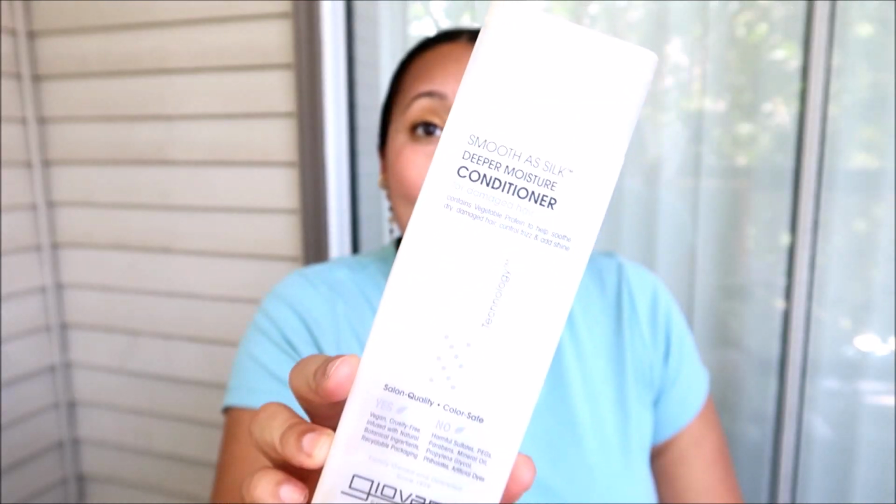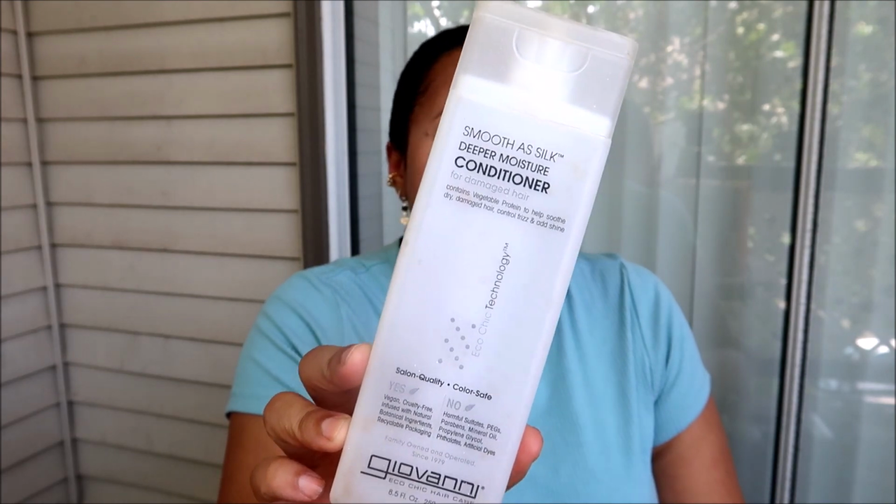The first one that I have here is one of the newest that has returned back into my stash. I did a haul video not that long ago, stuff that was given to me, and I used this one up almost the same week that I got it. It's the Giovanni Smooth as Silk Deeper Moisture Conditioner for Damaged Hair. I used to be a big Giovanni girly, would always pop into TJ Maxx to get those like big old ones, and they're really good ingredients, really nice slip, great moisture, perfect for my pre-pooing routine. And this little one, it did not stand a chance for my hair. I used this up in one fell swoop.